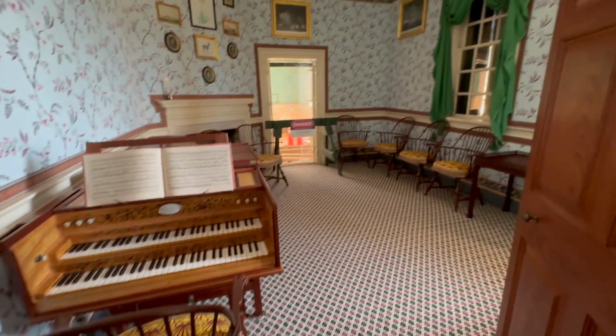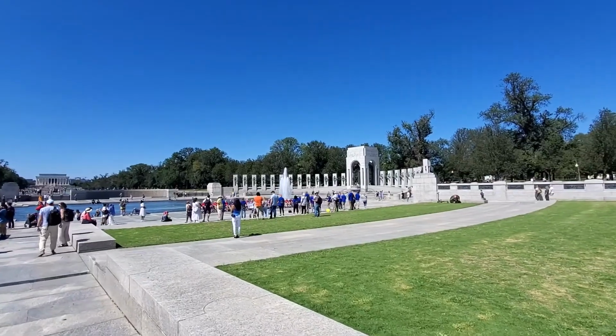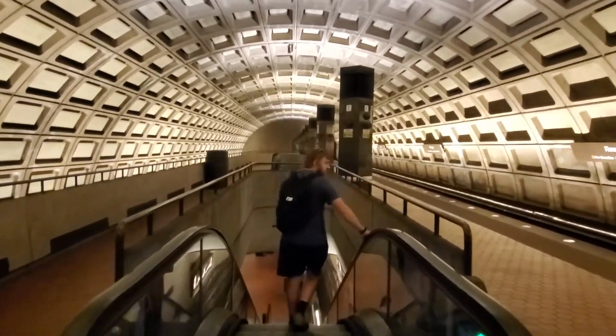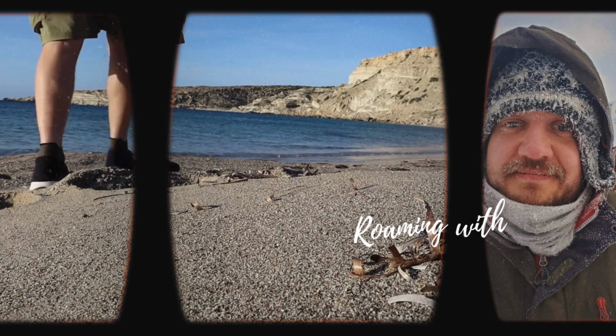Get ready to walk in the footsteps of the first president, soak in the rich history, and experience the vibrant culture of DC. I'm Hamo, and I love roaming around cities, getting my steps in, and seeing some awesome stuff. Washington DC is iconic, and I had to see it with my own eyes. I have no idea what to expect, but as a history buff myself, I think I'm going to love it. Let's dive into this adventure.